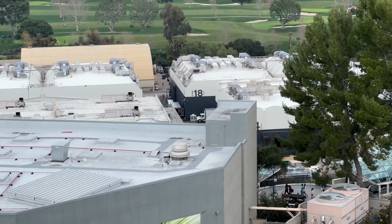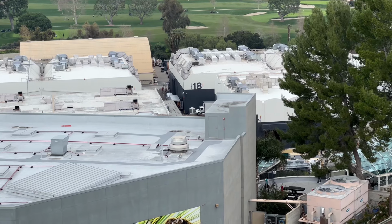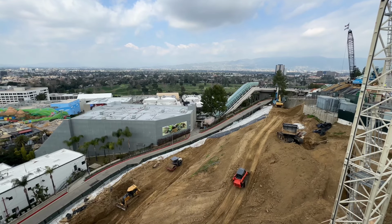Off in the distance, Michael had a great eye. Soundstage 18, they got some filming going on in there. They have the red light flashing. That means they are actively filming in that area. So one cool thing about our park is it actually is a working movie studio. They film a lot of movies and television here.